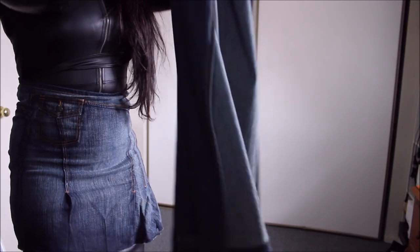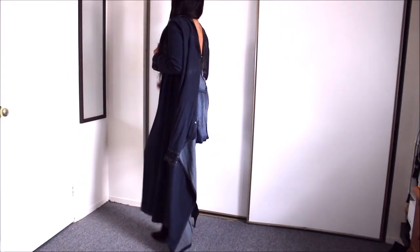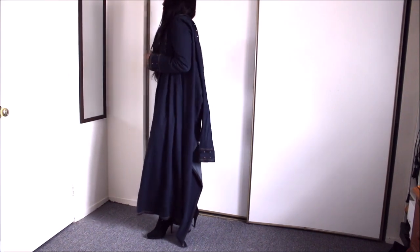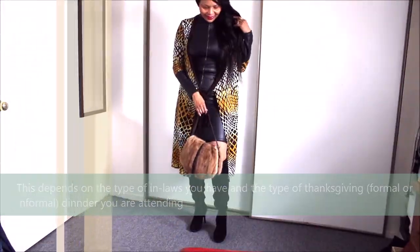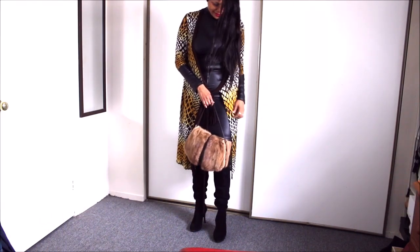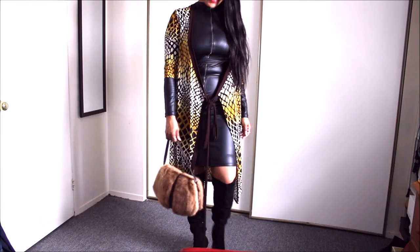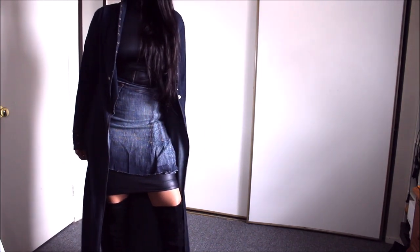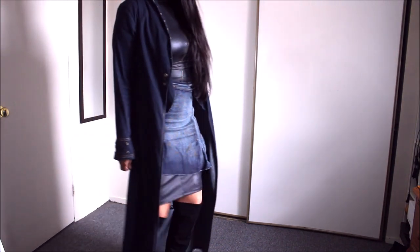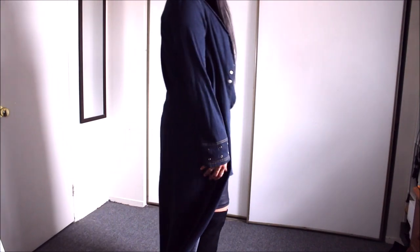And of course, if you don't have a cardigan or you don't like cardigans, wear whatever you feel like wearing, whatever is your style. As I've shown you guys from the last time, I've paired my leather items with a wrap dress and I love it. I have also paired it with a longline denim jacket and I absolutely love it. So either way is fine with me.